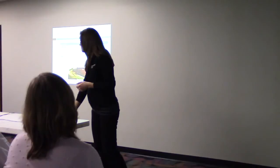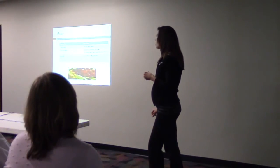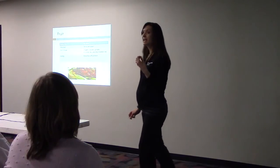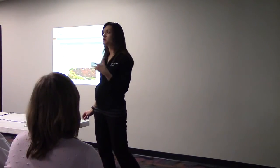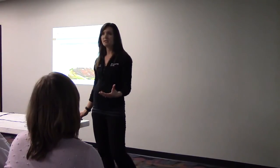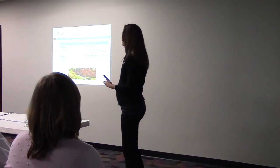So let's start talking about swaps, and we'll start with the food group. And again, I don't think any of these are earth-shattering to you, but if you're looking at canned fruits, you'll want to look for things that are canned in their own juices versus syrup. I think we all understand that the syrups are usually loaded with extra calories from sugar.